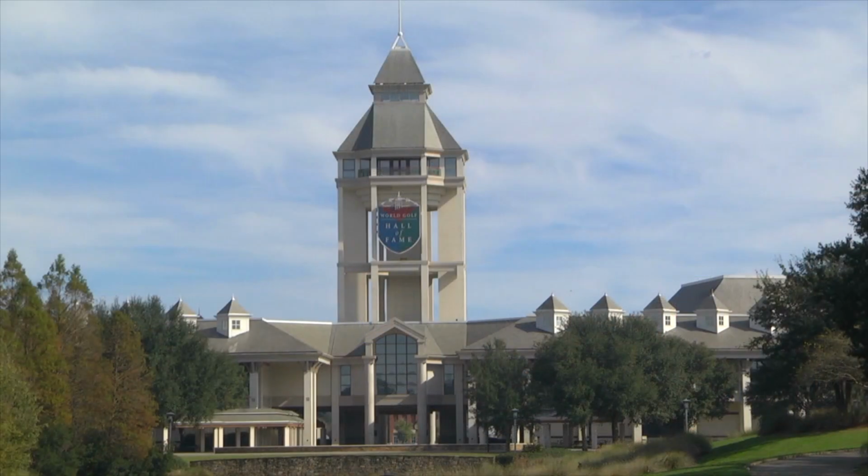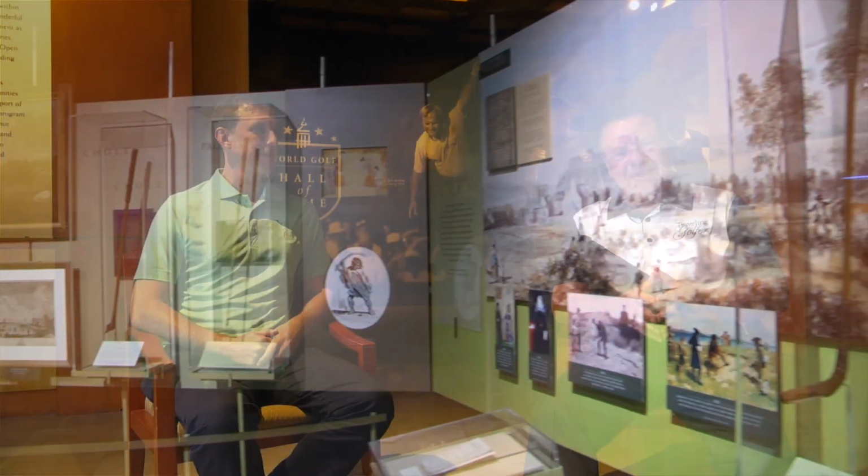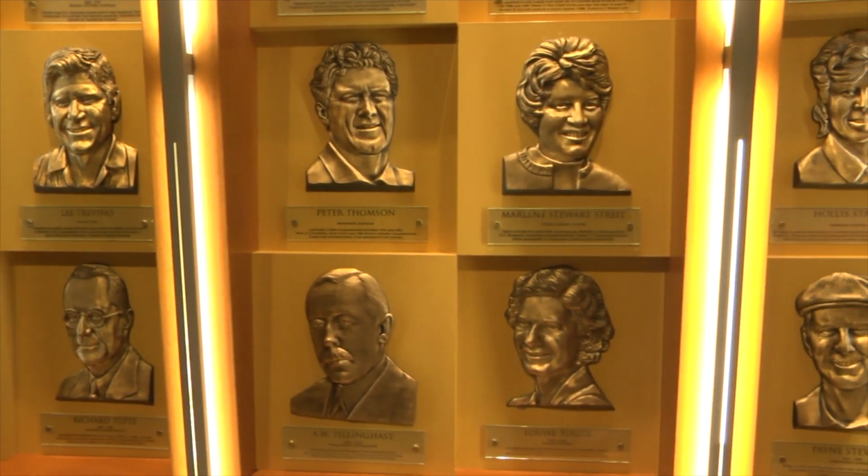We're in the Great Hall of the World Golf Hall of Fame. You can hear the echo. It's the echoes of golf history. And we've got Brody Waters. He is the Vice President of Business Affairs for the World Golf Hall of Fame. There really is something for everyone in this museum.